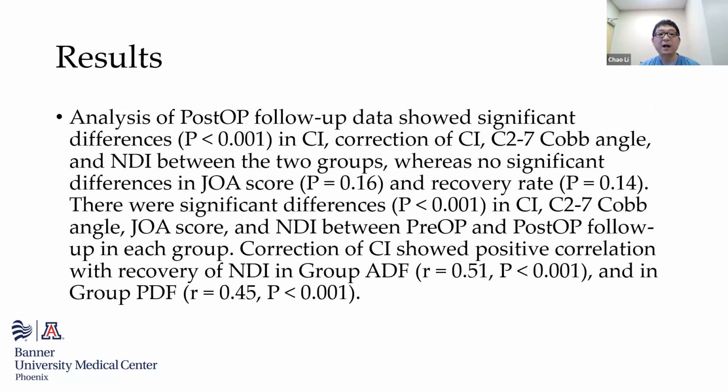After the analysis, they found that there are significant differences between the cervical curvature indexes, C2 to C7 Cobb angle, and also NDI between the two groups. However, for the JOA scores for myelopathies, there's no significant difference between these two groups, and also for the recovery rate. They found that out.